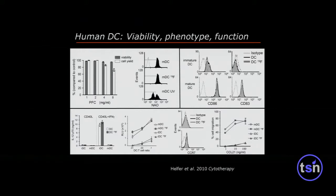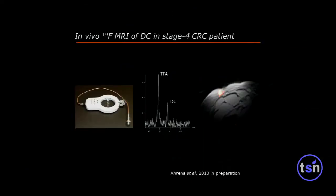And I won't go through all this, but we look at things like the viability, the maturation markers, the cytokine secretion. We've done mixed lymphocyte reactions, chemokine receptor expression, trans-well migration assays, also antigen processing, antigen presentation. In all cases, labeled versus unlabeled, and there's no appreciable changes. So these look very safe, these types of reagents.